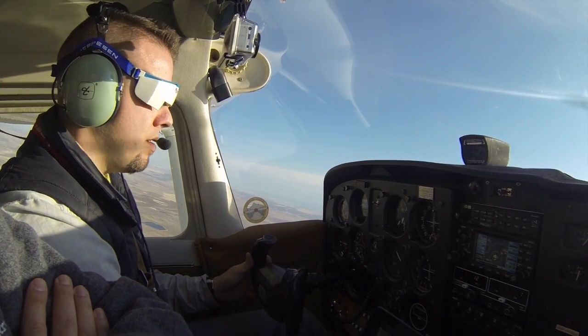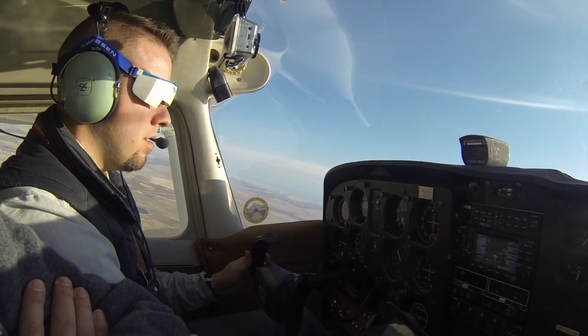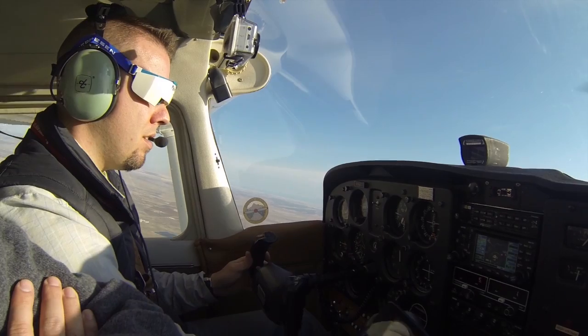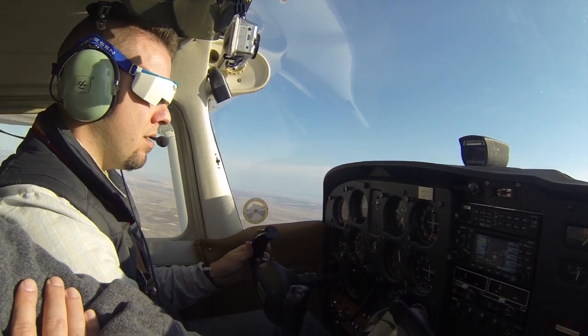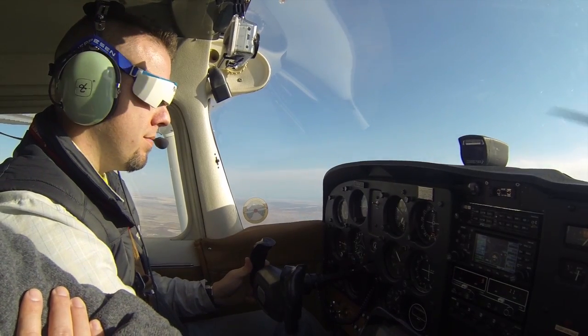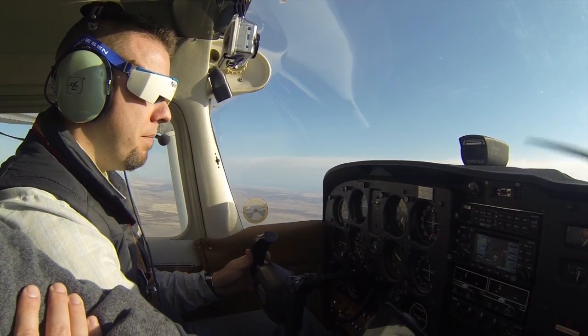215. Okay, now here's where you have to get real precise with your headings. So fly precisely heading 215 and observe that needle for a little while. Because if there's a crosswind, we might be drifting off course. Right. And then you'll have to bracket a little bit to get it back on to establish your crab angle. Okay.